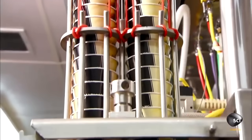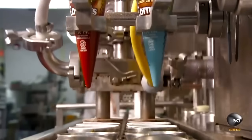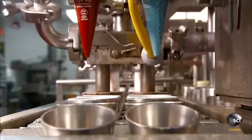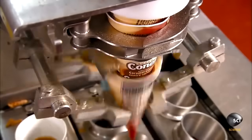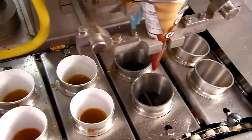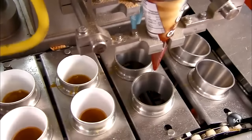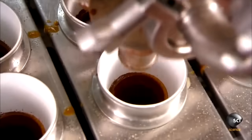On another line, ice cream cone production is underway. A feeder drops pre-wrapped sugar cones into a holder on a conveyor belt. Hot grease is added to the inside of the cone to help lubricate the ice cream once it makes it to the entrance.